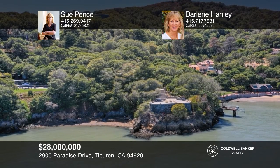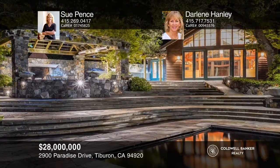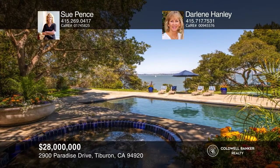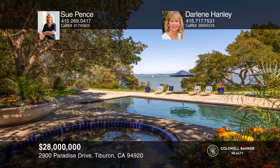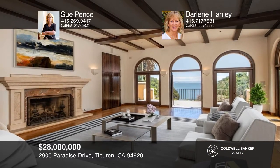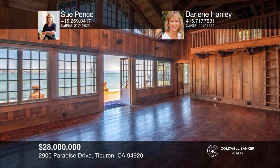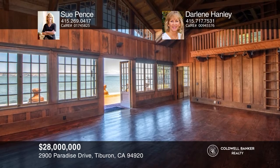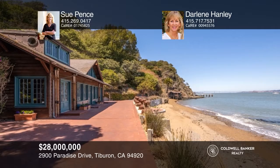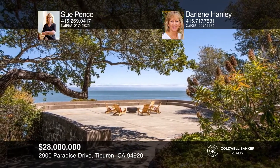This secluded waterfront oasis will transport you to your very own tropical resort. Just 19 miles north of San Francisco, this approximately 8.5-acre property offers about 1,000 feet of San Francisco Bay waterfront. One of the largest properties of its kind on the bay, it offers an approximately 12,060-square-foot main residence and multiple buildings including a pool house, caretaker's house, beach house, a pier, sandy beach, and more. Fall in love with your future home by contacting Sue Pence and Darlene Hanley to schedule a tour.